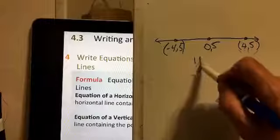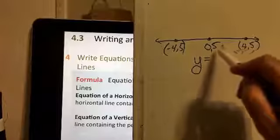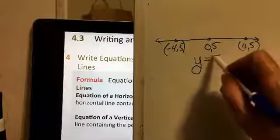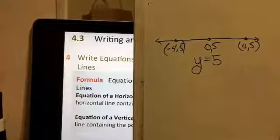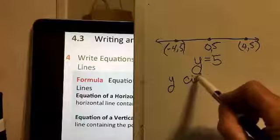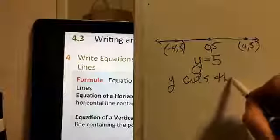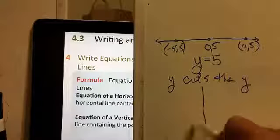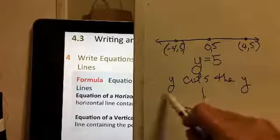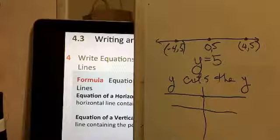this is a y line. Okay, so all of the y's equal 5. So this is a y equals 5 line. Remember, I also gave you the hint that y lines cut the y-axis. Here's your y-axis, and a y line cuts that axis. All right, so that is how you find that a horizontal line is a y line.